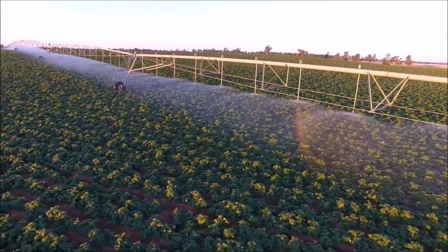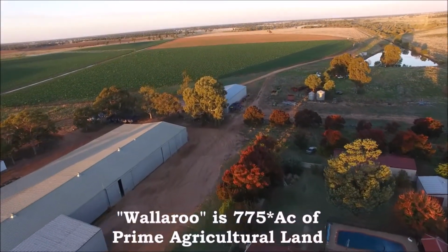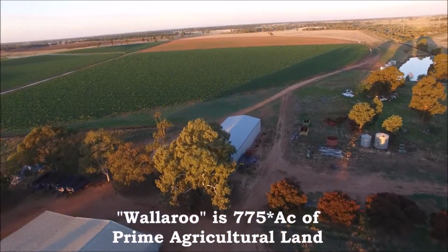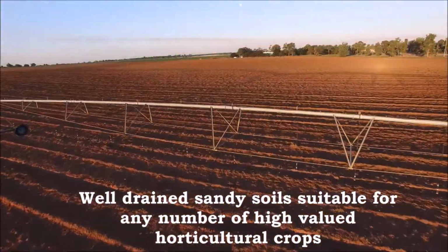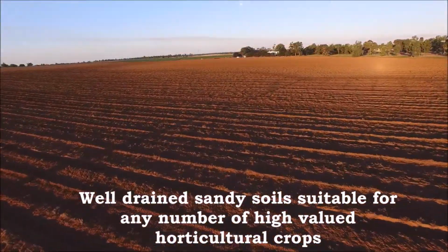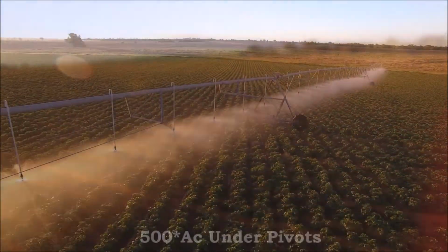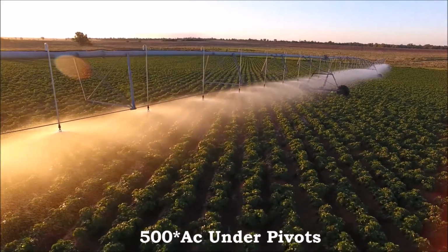Now, Wallaroo is one we've had on the market for a while, but you can't beat Wallaroo's year in, year out income. This property is only 775 acres, but boasts 500 acres under pivot and another 50 acres of flood irrigation. It is well supported by 496 megalitres of Colliambly high security water and has delivery entitlements of 1,656 megalitres.